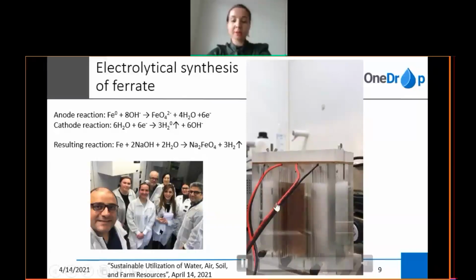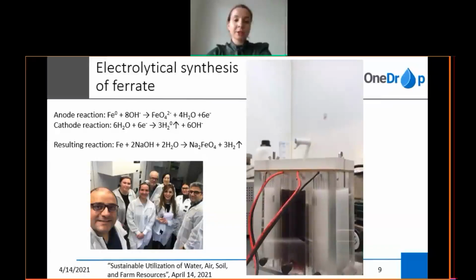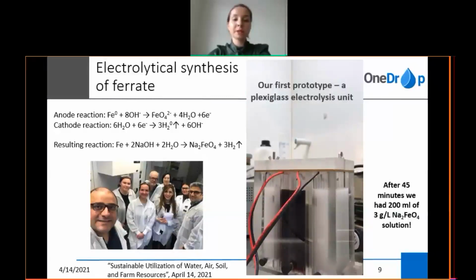Ferrate is formed in the middle. Here is the anodic chamber. Ferrate solutions are purple, as you can see. Actually, this whole process took 45 minutes, and after this time, we had 200 milliliters of 3 gram per liter ferrate solution.